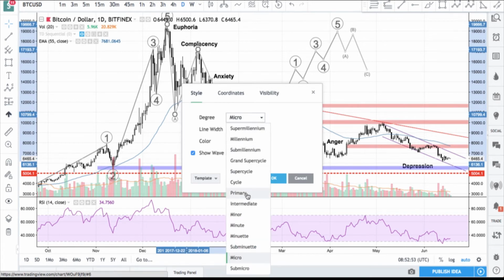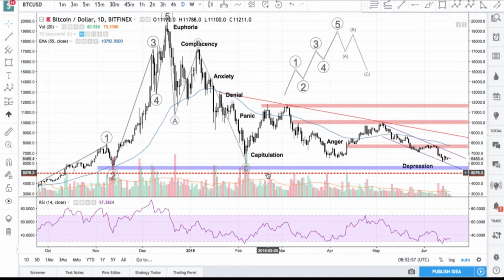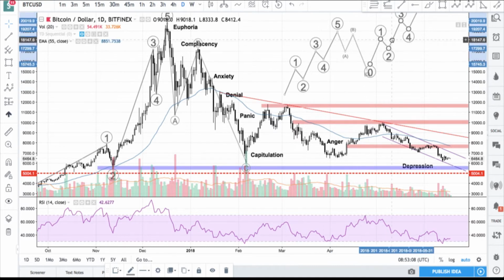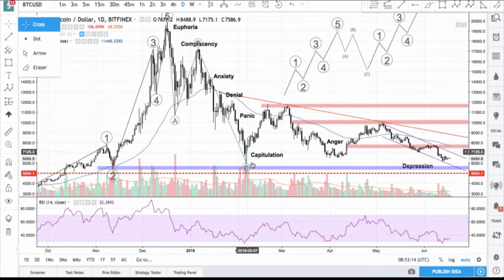Right, now you might be thinking, okay, so there's our wave. What happens after a C? Well, basically we just see the same again. So what we would see is this wave beginning all over again and repeating itself. So this here doesn't look like this wave, does it? It doesn't look like a 1, 2, 3, 4, 5 up.